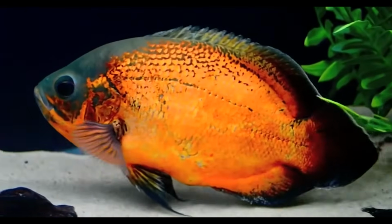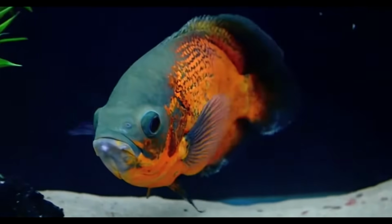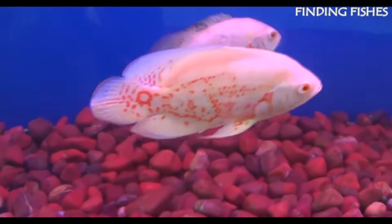Secondly, Oscars come in various colors and variants. Personally, I'm a fan of the white Oscar with lots of orange stripes, but they come in different colors and patterns. Thirdly, as mentioned before, Oscars are very cheap to get. Where I live, you can get a small juvenile Oscar for something like 5 euros.